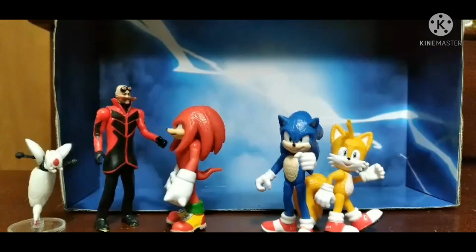I'm really excited to see more characters in the 4-inch line, because I am getting the 4-inch figures pretty soon. I think there's also going to be a wave 2 of the 4-inch line. Can't wait to see that. They're also going to have a Sonic Movie playset for Tails, the biplane. Tails is going to have a different head sculpt, which I'm really excited to see, because I'm definitely going to buy it just for the biplane. I think that's all I have to say.